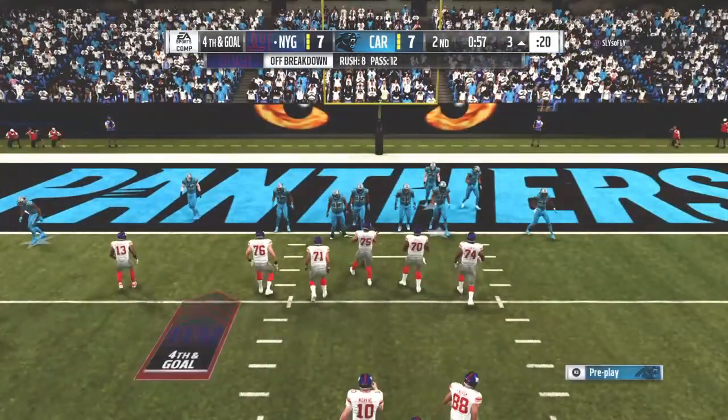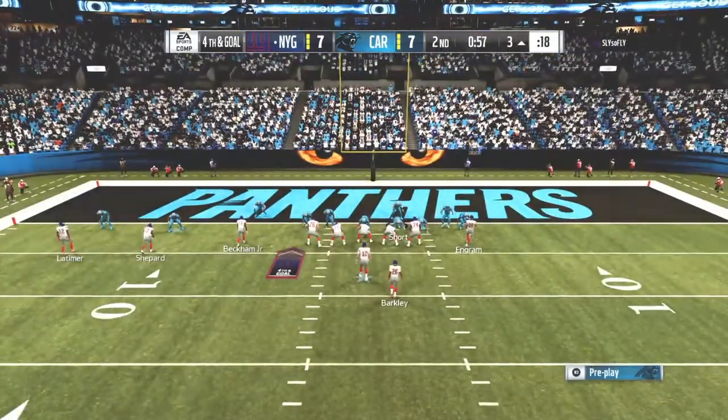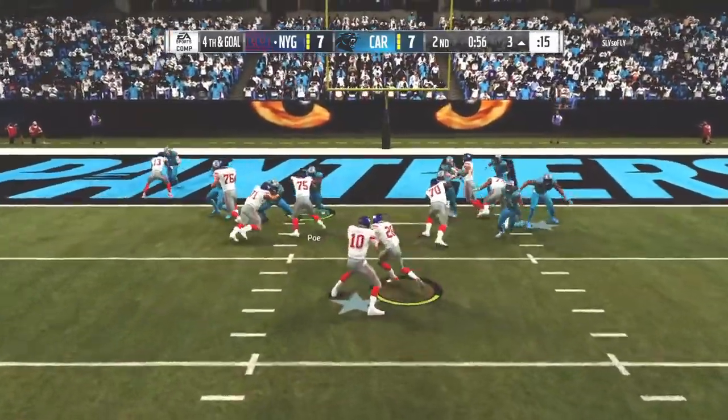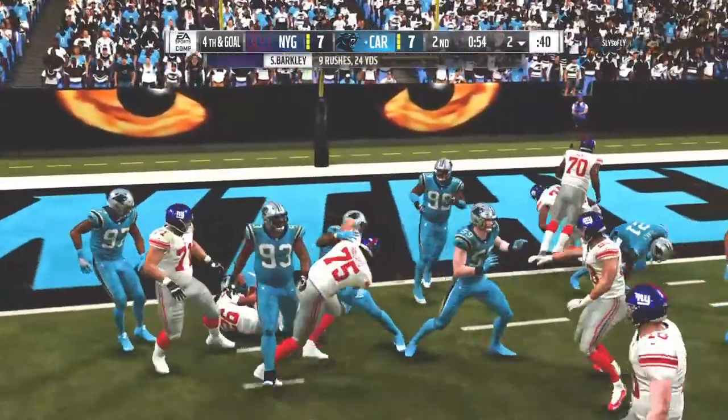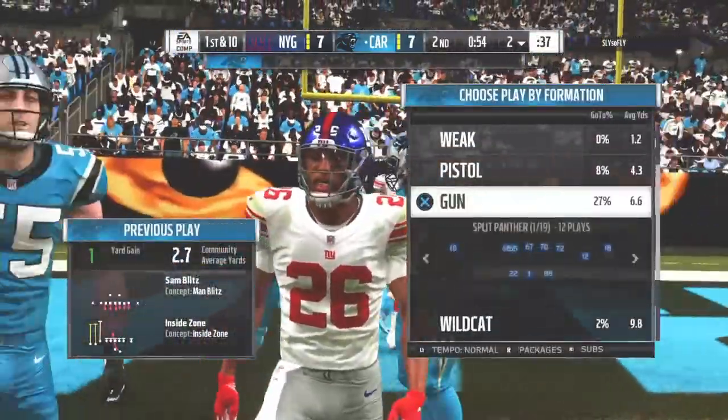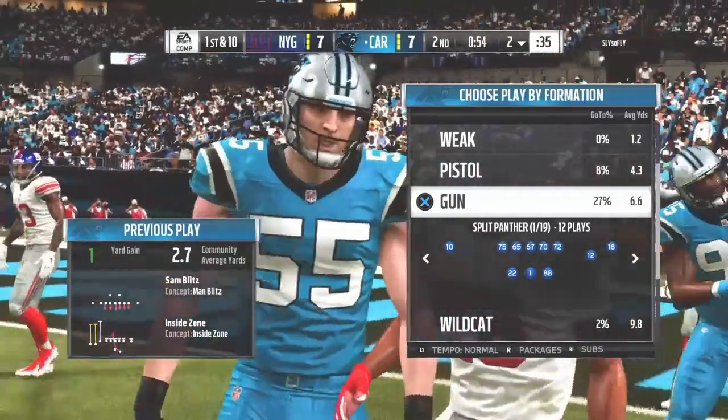A field goal would break the tie, but look at this. Instead, they're going to go for it on 4th and goal. They'll run with Barkley. He's fighting, but they're not going to let him in. Stopped at the 2-yard line. Shaq Thompson on the tackle that time.